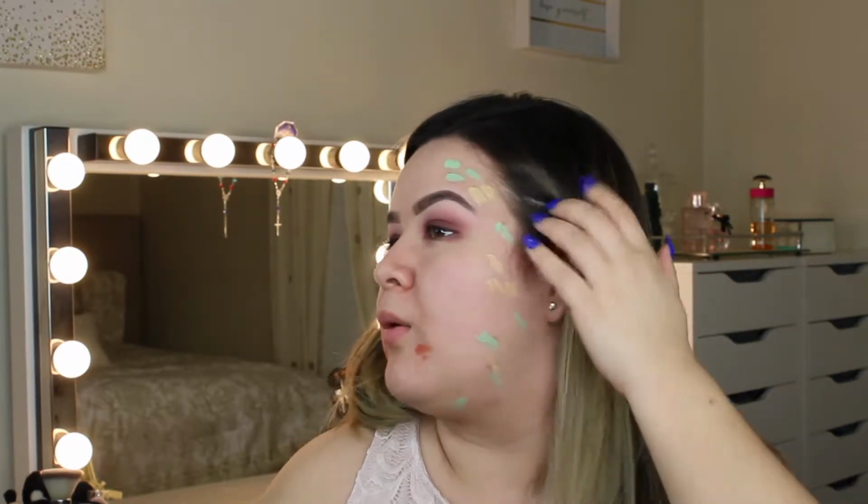Normally red here, so I'm not going to correct that. I'm just worried about all these little spots here. And again, with the Beauty Blender, you don't want to wipe, you want to dab. You want to dab for sure, because you don't want to get rid of the product. You just want to blend it out.